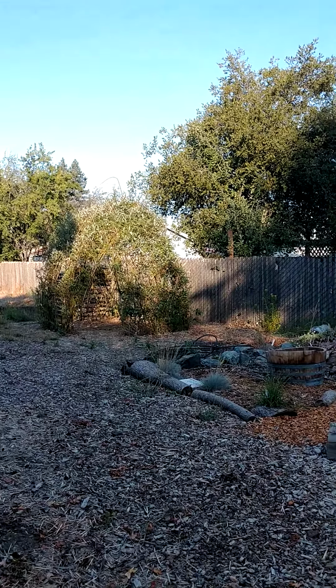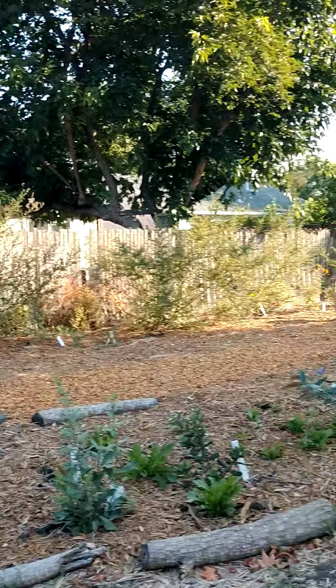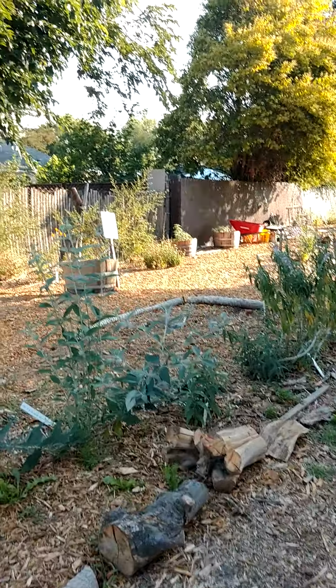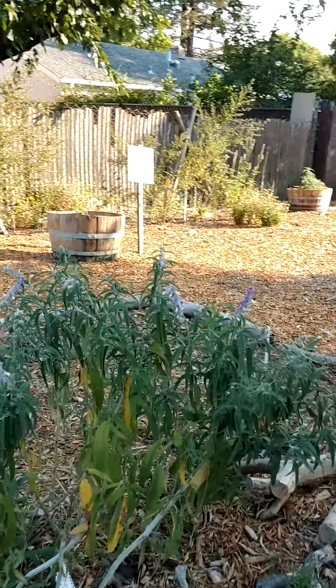Okay, garden friends, so there's our habitat garden this week. I'm sure there's lots of friends living out there. They're just all still asleep. I'm here early enough in the morning that our habitat friends are sleeping, except for the birds.